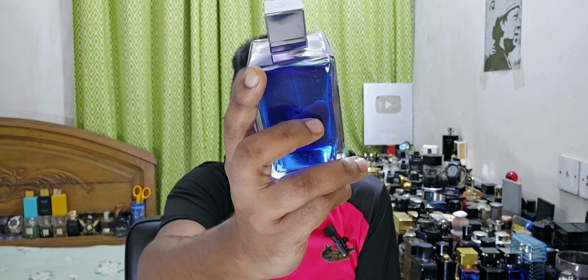Next one, it's a very popular perfume. This perfume actually is very affordable. I got 200 ml here, but you can get 100 ml for $15, like that, $15, $17, very cheap. And this is Antonio Banderas Blue Seduction. Very popular fragrance. You can see the juice color is very blue, and even people have huge collection.